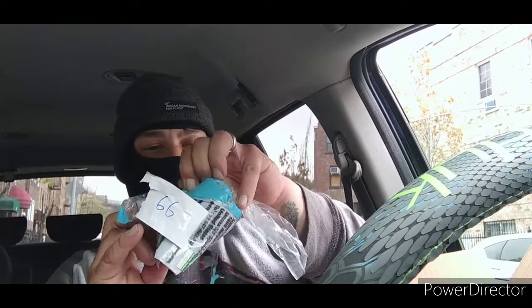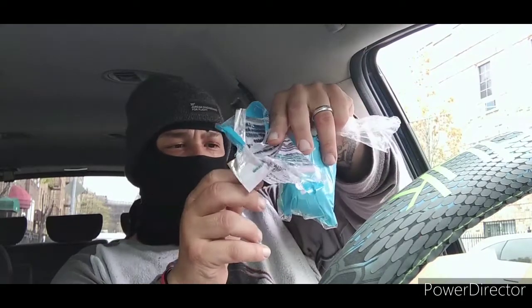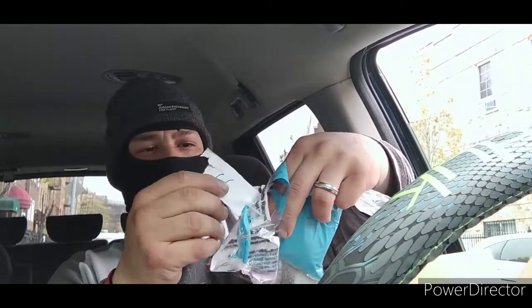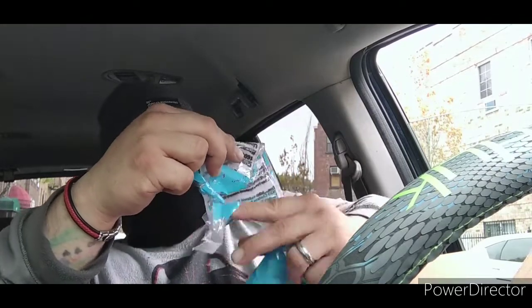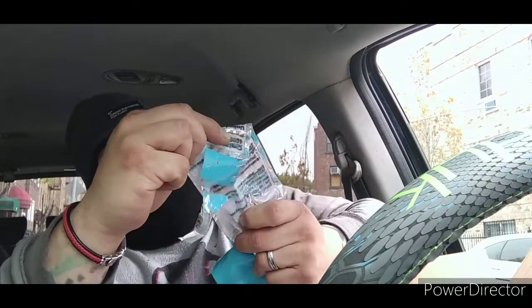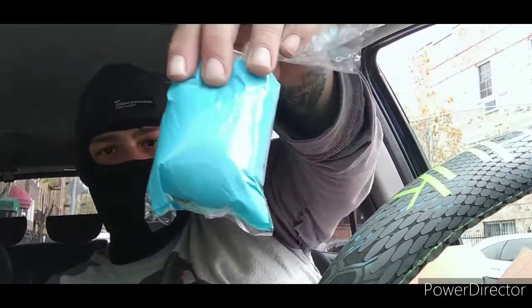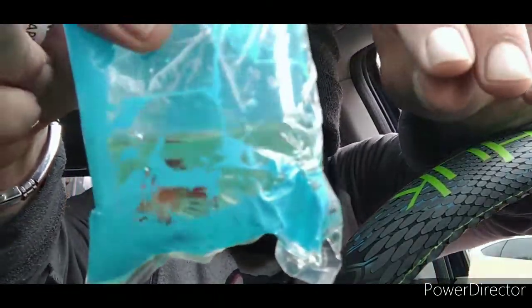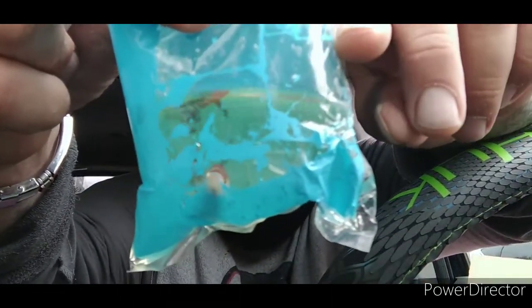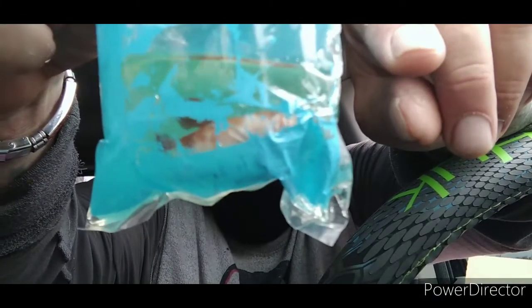Open this a little bit. Yes, we have a live fish, y'all. So yes, y'all, you can see it's a Betta type koi galaxy. Know how it is. Can't really see him, but cool Betta koi galaxy, y'all. Stay tuned for a closer video.